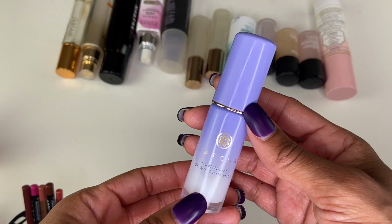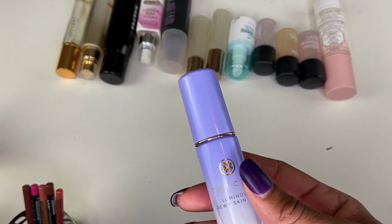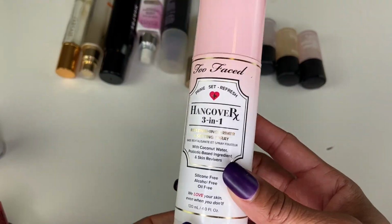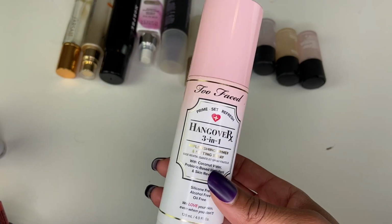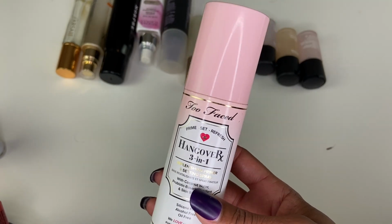Love this Tatcha Luminous Dewy Skin Mist. I like to use this to blend in my foundations. Now this is an oil type of setting spray, so if you use too much, it can leave you oily and greasy. Here we have the Too Faced Hangover 3-in-1 Replenishing Primer. One of my favorite setting sprays of the year. I love to use this while I'm doing my makeup to blend in my foundations, to mesh my powders together.